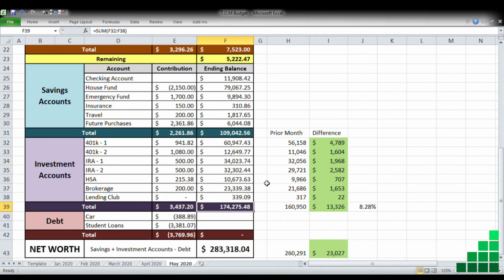Our investments for the month of May increased $13,000, or just over 8%, including contributions and market returns, compared to the last month. That's this calculation that I did off to the side here. Just for reference, the S&P 500 was up about 4.5% for the month of May. Now let's move on to our debt.